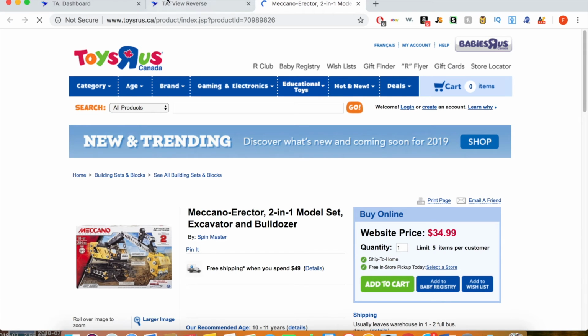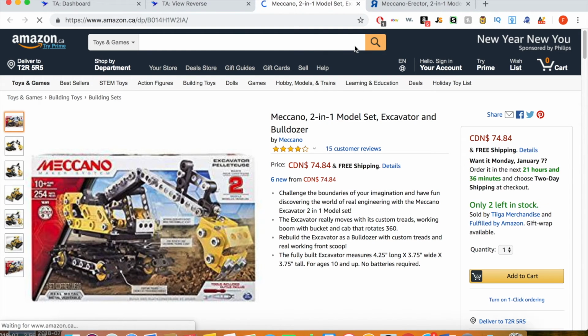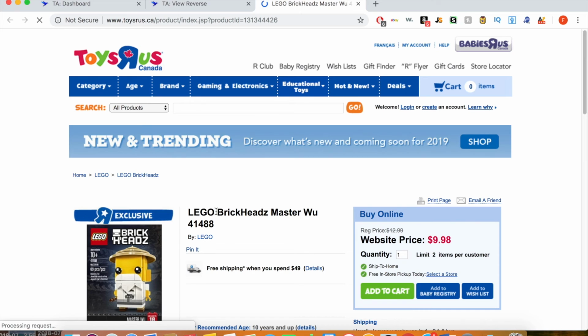The next one is a Meccano Erector 2-in-1 model set, and it's selling for $34.99 on Toys R Us, and on Amazon.ca $74.84. So you guys can see the markup, you can see the potential to make money from purchasing items from Toys R Us, purchasing items that you find using tactical arbitrage, and then sending them into Amazon, whether you use a prep center or whether you send it to your own house and then package it up yourself and send it in. There's definitely a lot of money to be made, and we'll do these last two, and then I will wrap this video up and you guys can get started searching.